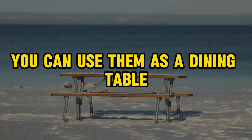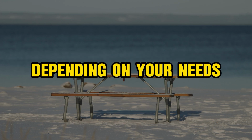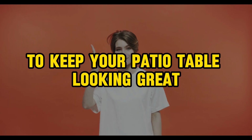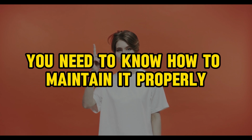You can use them as a dining table, a coffee table, or even a bar table, depending on your needs. Number 4, maintenance and care. To keep your patio table looking great for years to come, you need to know how to maintain it properly.